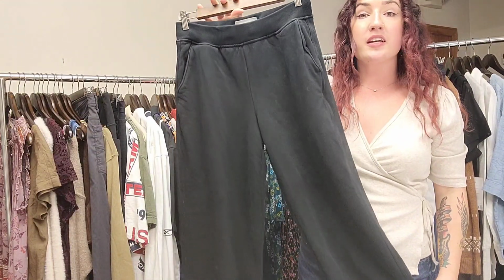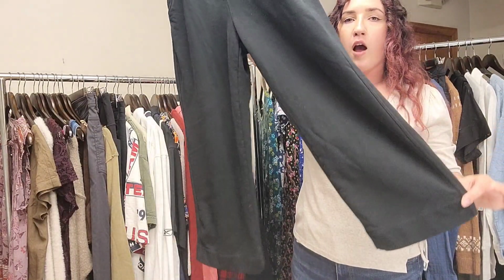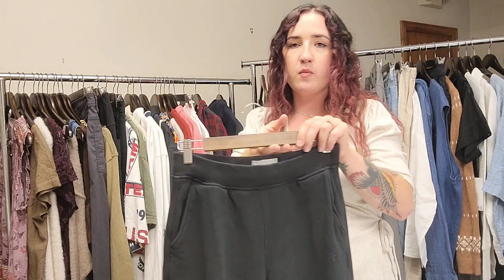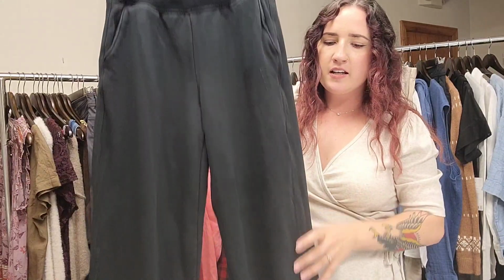It's a really thick, nice, high quality feeling black sweatpant. And it's a crop sweatpant. I was able to look up the style and see a stock photo to see how it was supposed to be worn, but just not something I expect out of Everlane.